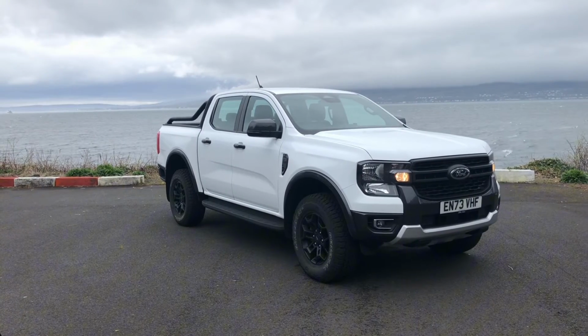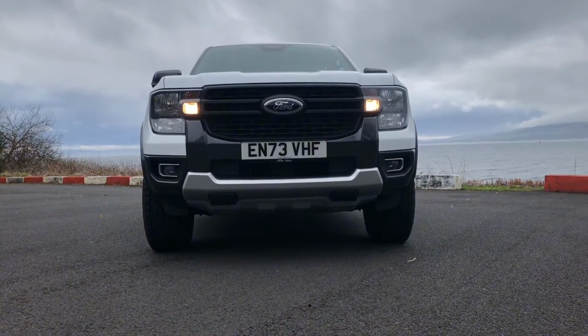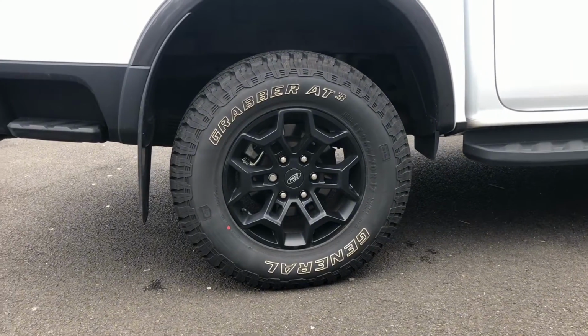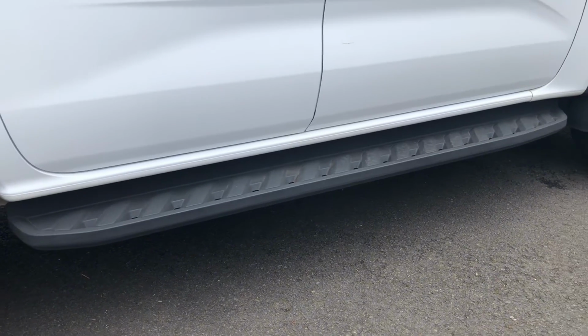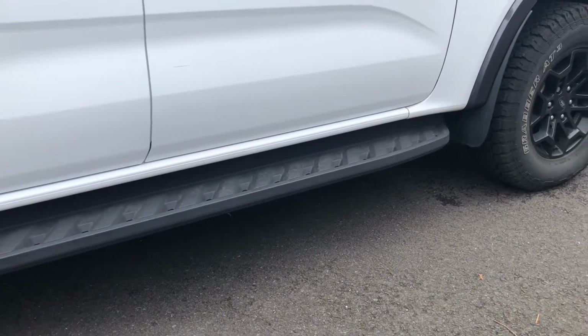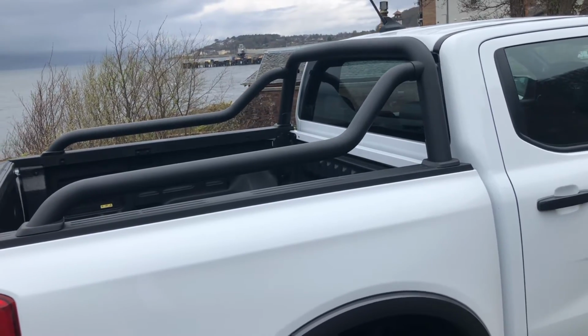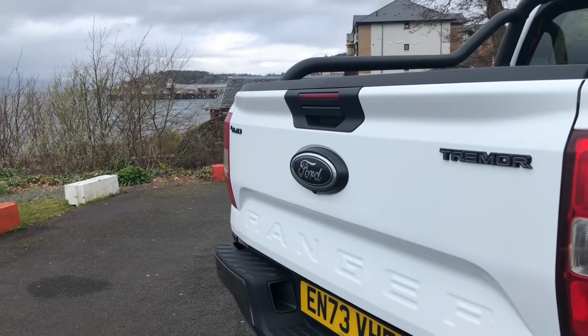Although most of this looks like it is just for appearance's sake, it is actually practical. The reason this Ranger is taller and wider than most is because it has these massive all-terrain tyres that will grip almost any surface, and because it's a bit taller, Ford have added this side step to make it easier to get in and out. These sports tubes in the back can be used to anchor stuff down, but they're mostly there to help with the structure of the car in case you roll over, and of course some of it is just for appearance.